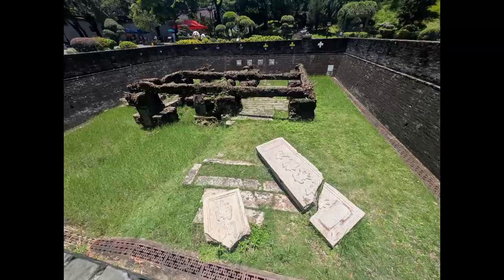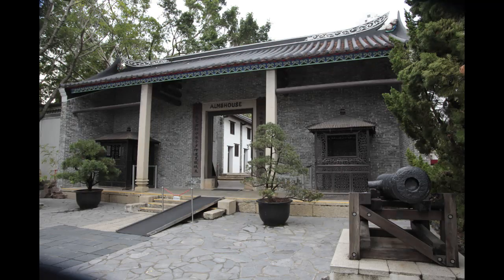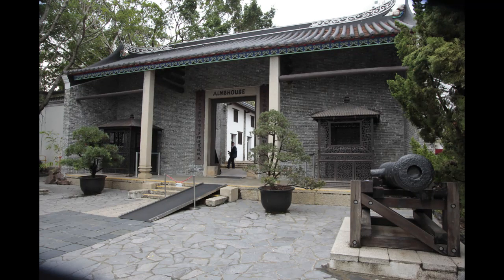The South Gate is one of the few surviving architectural elements from the original walled fort, offering a tangible link to the site's military past. Located near the Yamen are the cannons from 1802. These relics date back to the reign of Emperor Jiaqing and reinforce the site's defense origins.